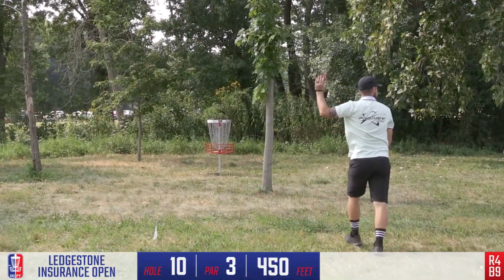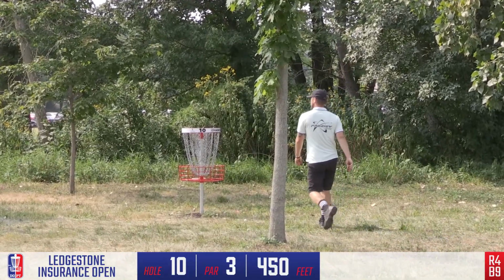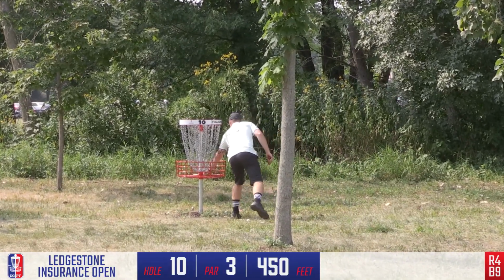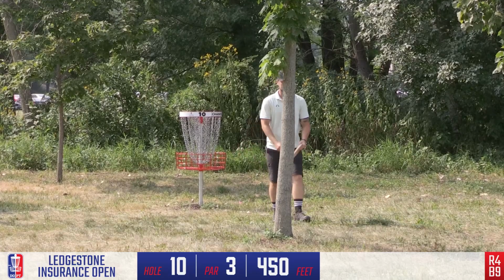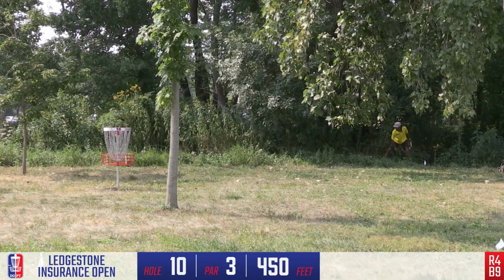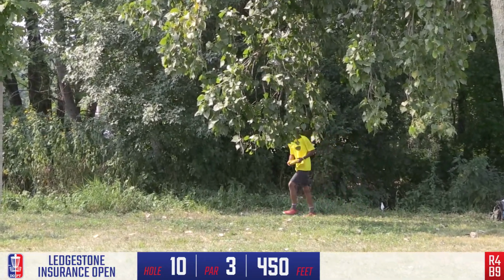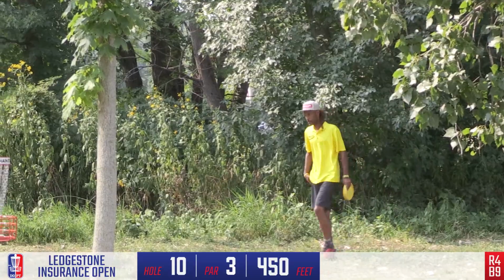Oh, what a good little jumper. A little bit of a straddle scissor kick there. Putts through the tree in the basket. Who we got here? Philo. He turned it over, but he fought all the way pin high and gets the birdie. There it is. Nice putt. Philo, get that birdie streak going again.